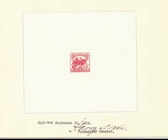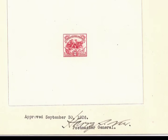Postmaster General New authorized the first souvenir sheet issued in U.S. history. Issued to honor the International Philatelic Exhibition in New York City in 1926, it used the design of the White Plains Commemorative, the large die proof of which is shown here.